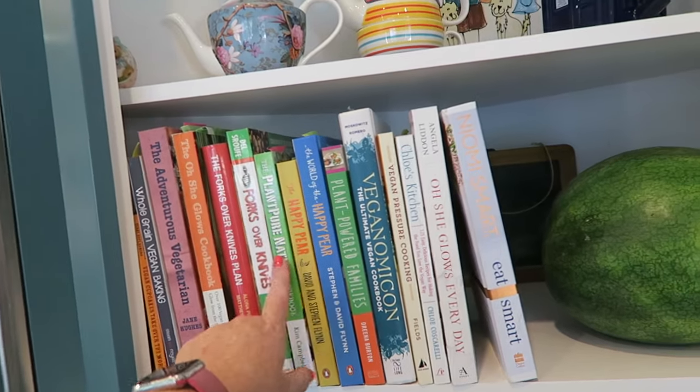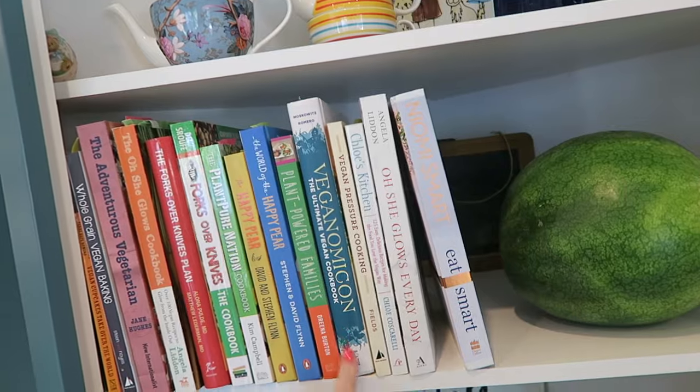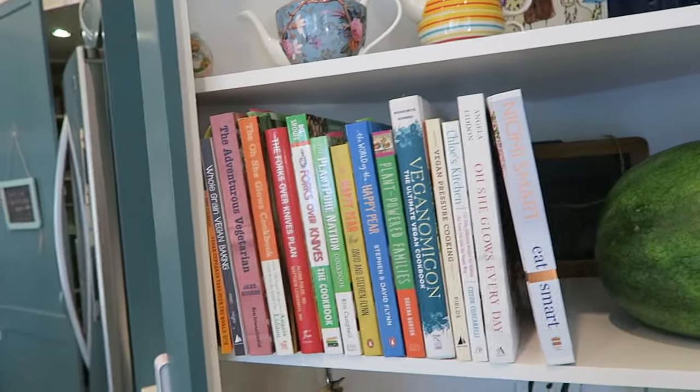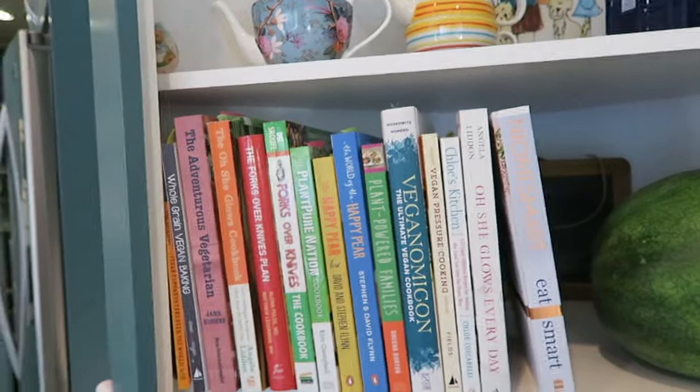And I didn't think, I don't have much in that one. Not much in that one. Although I know this is like the Bible of vegan cooking. Anyway, I'll see how I go. Maybe I might actually cook from the few that I have if I have less of them.